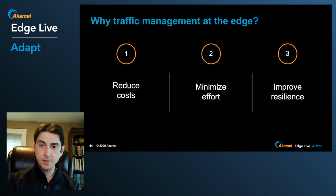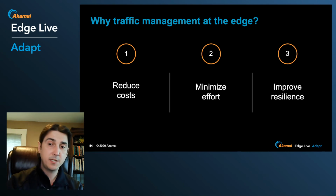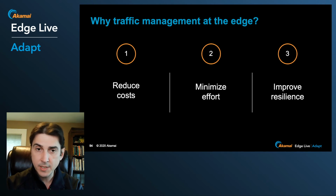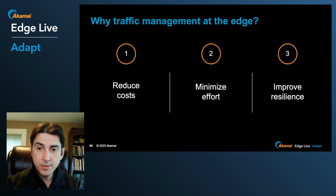The idea in doing this, of course, is to reduce our costs. The way we're doing that is, if you'll notice in that last architecture, we had a lot fewer functions to implement. That not only saves our costs, but 2, it actually reduces our effort. Each one of those functions, machine proxies, whatever you've implemented, need to be maintained. They need to be monitored. They need to be upgraded. So by reducing the number of those elements that we have in our design, we reduce that maintenance effort. And finally, by reducing the presence of these additional network elements, we're ultimately going to improve the resilience of our application.